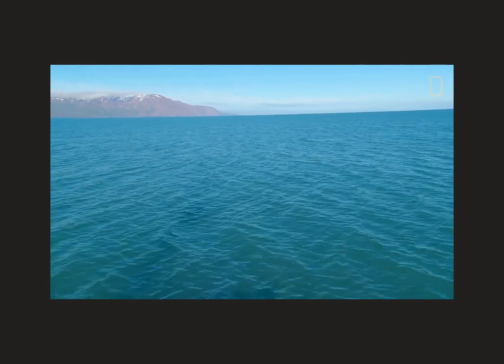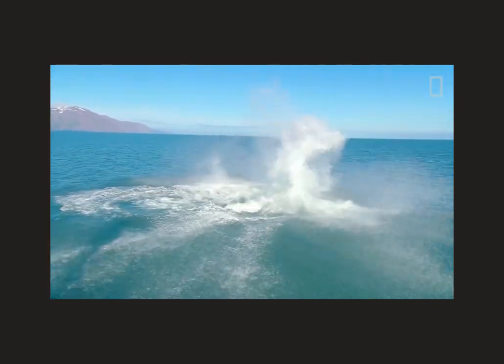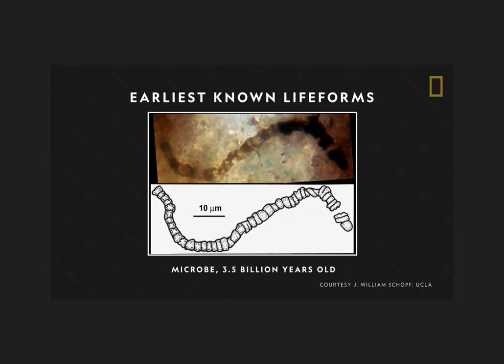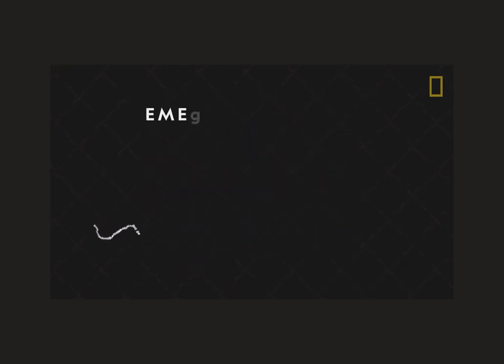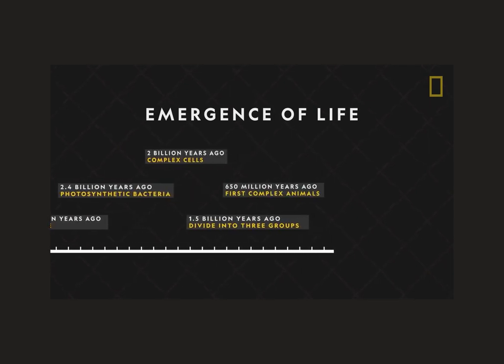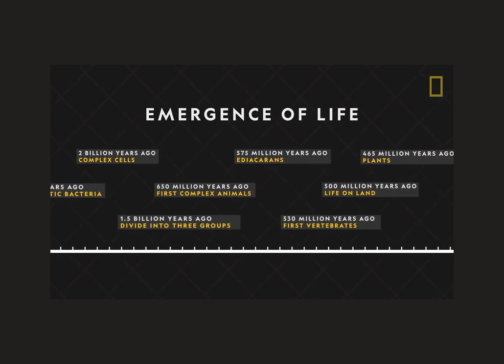And where there is liquid water, there is life. About 3.8 billion years ago in Earth's oceans, primitive life existed in the form of microbial organisms. They, in the ensuing billions of years, gave rise to a range of more advanced life forms that thrived in Earth's seas, lands, and skies.